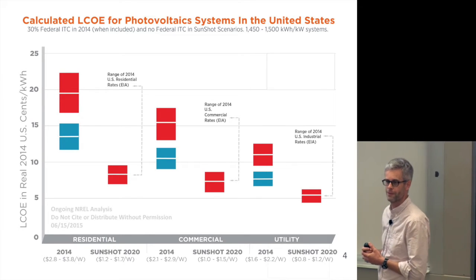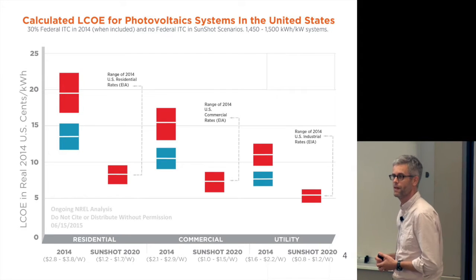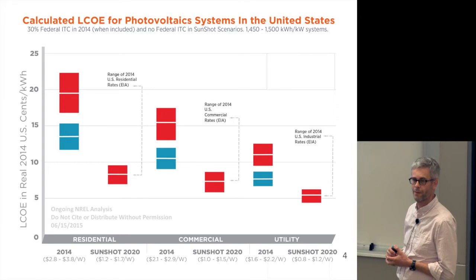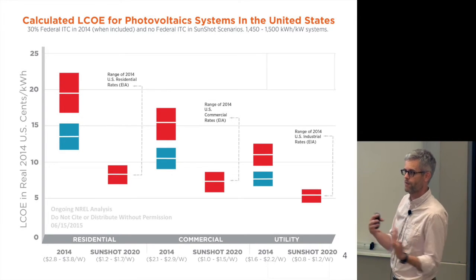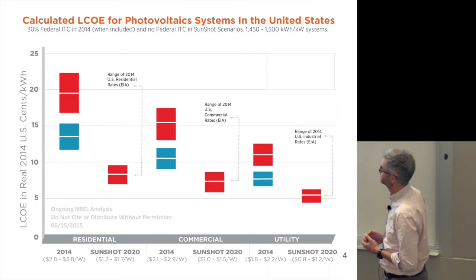But what people can do who make panels is they can just raise the efficiency. And then you don't have to install as many panels, and you effectively lower the balance of systems.